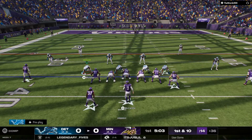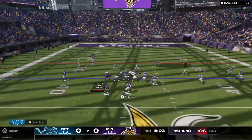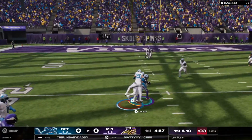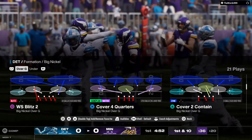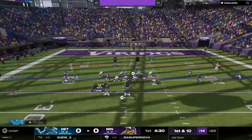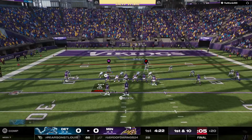First and 10 now from the 36. First play, and McCarthy to throw. To the left side here, caught by Addison. And they will take him down at the 20-yard line. Now, this is the epitome of a really short throw and a really nice run after catch. And listen, for a quarterback, it all counts the same. You don't always have to throw the ball downfield to generate explosive plays, and these drag routes can be very, very effective.